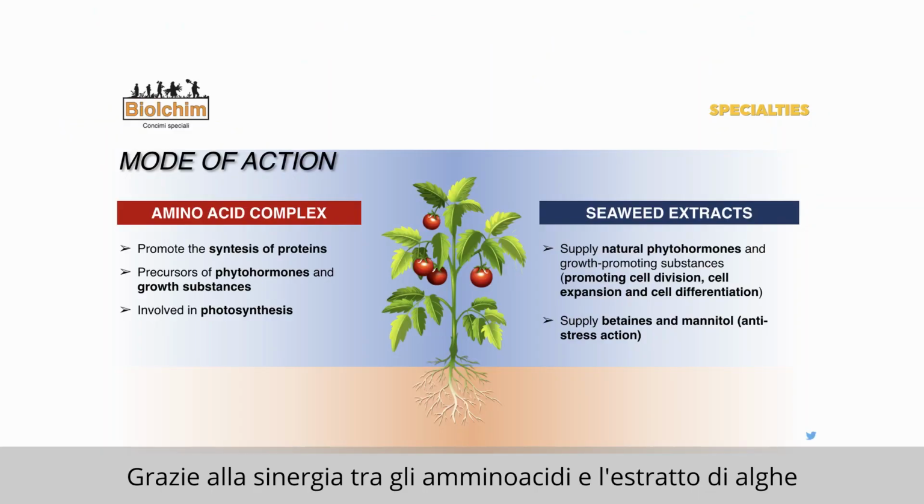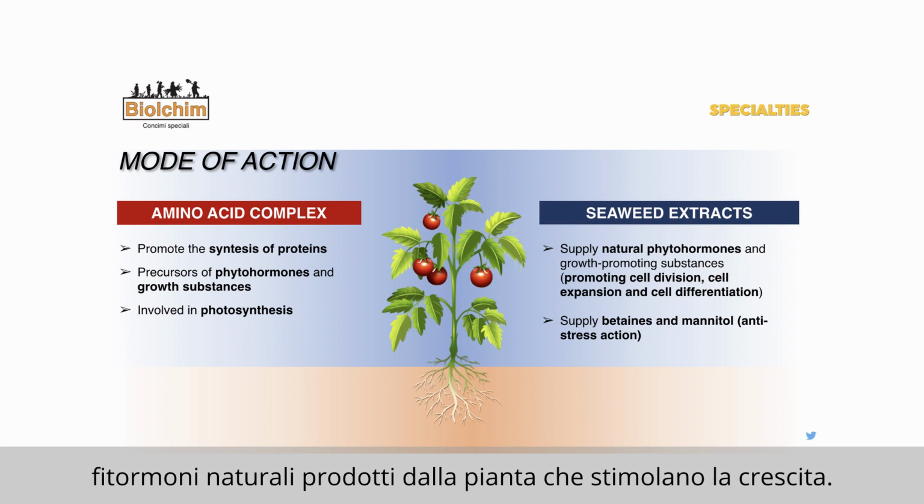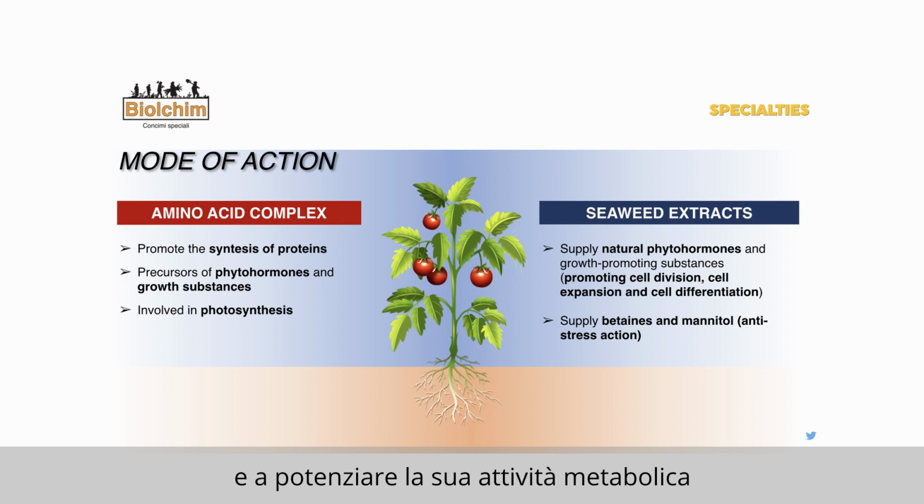Due to the synergy between the amino acids and the seaweed extracts, Phylloton promotes the synthesis of proteins and natural growth substances in the crop. It is in fact rich in tryptophan, the precursor of auxins, which are natural phytohormones produced by the plant that stimulate growth. Also, Phylloton helps the plant save energy and enhance its metabolic activity.